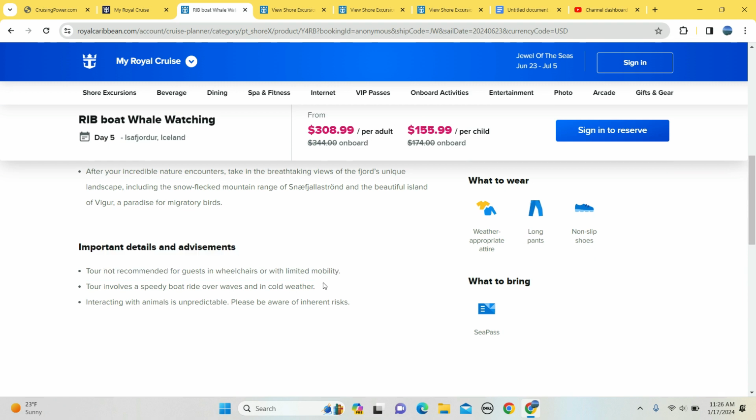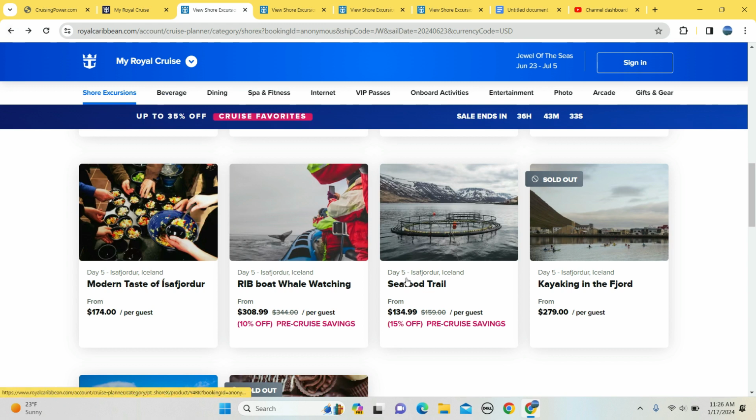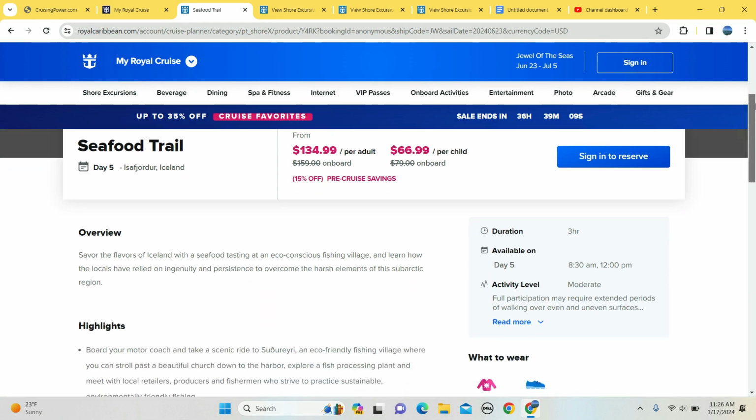It's cold water, so just be careful with that. And animals are unpredictable, so maybe the whale will get close, or maybe you won't see one. I don't know. Seafood trail, $134 for a guest, $66 for kids, 3 hours long.